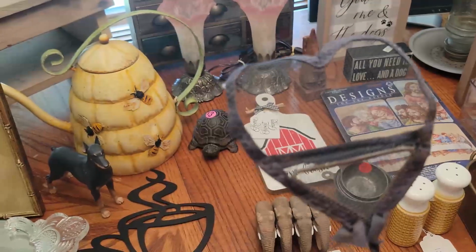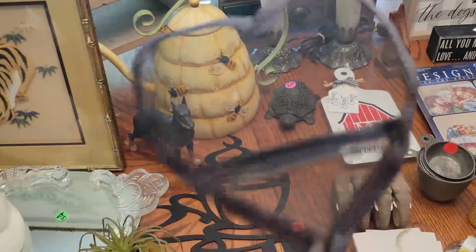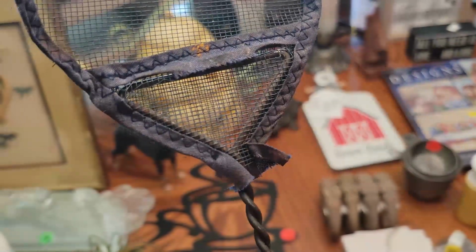Love the old vintage fly swatters. You can kill them with a heart. Bam. Wonder how many millions of lives have been killed by this. Looks like it has a little stitch issue on the bottom. I'll whip stitch that just to make sure it doesn't go anywhere.